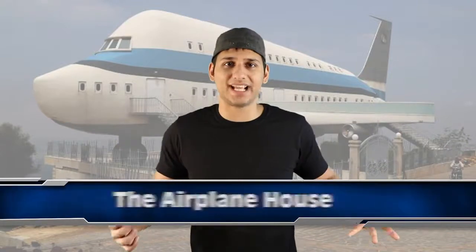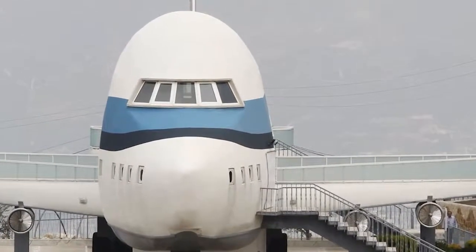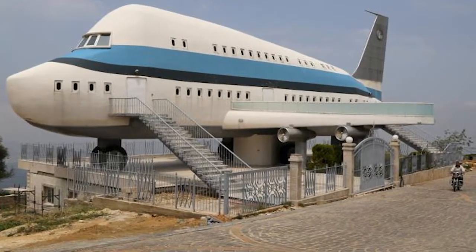Let me take you guys over to Lebanon, where this airplane house was created. But let's just say when you go in this house, you ain't going anywhere else. And this comes in at number 5. So this was built in 1975, and it's meant to resemble an Airbus A380 plane. This house has 2 floors, 30 portholes on each side.